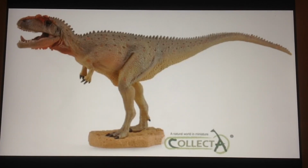Yeah, so this is it for this video. The figures I'll be getting first, and my most anticipated figures, are number 3, this Mapusaurus, number 2, the Ceratosaurus, and number 1, the Dunkleosteus.